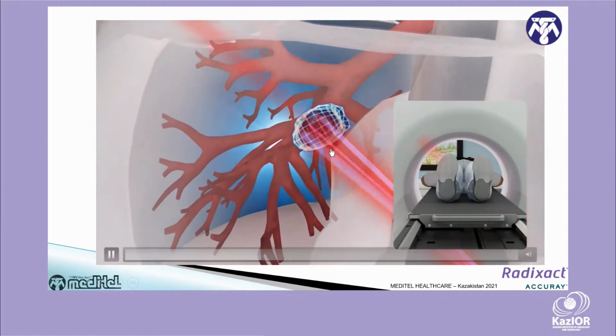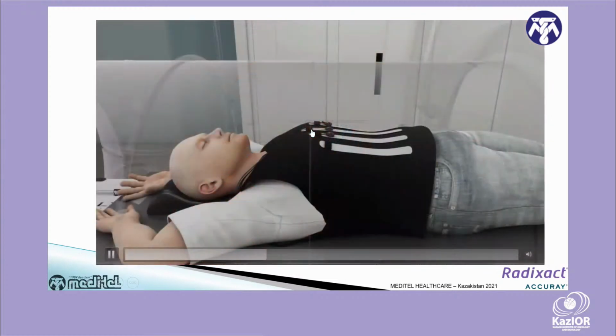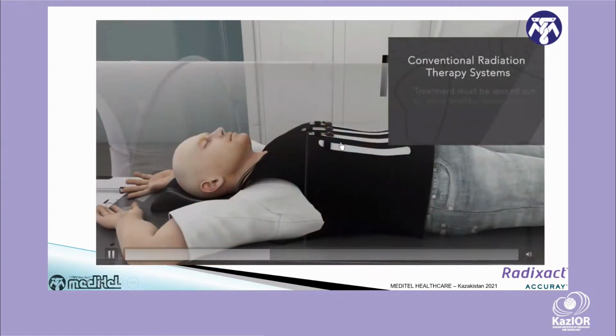Now the system starts to treat, and as you can see, it's tracking. As the tumor moves, the machine also moves.